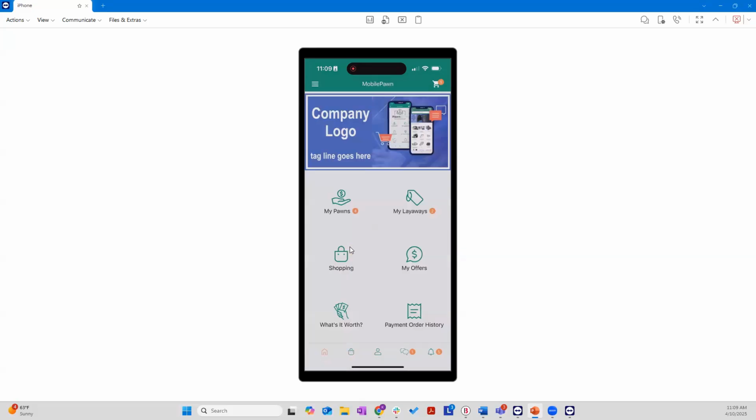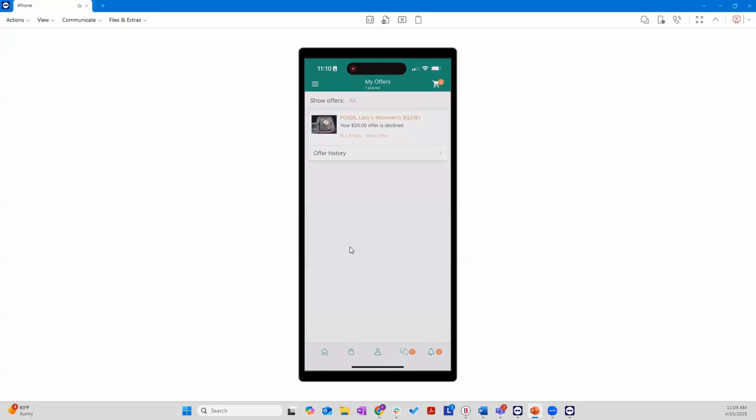The next thing we have on our home screen is My Offers. So anytime you make a negotiation on something on Baya, it's going to land in your offers. And here is where you can take a look at what's been accepted and will be shipped out to you, or what has been denied that the store didn't accept your offer on.